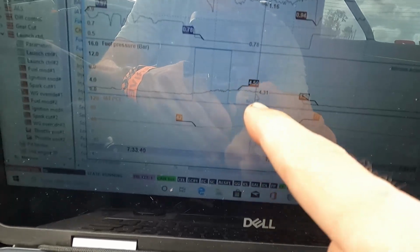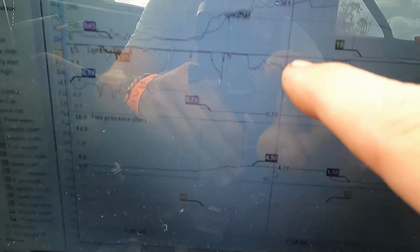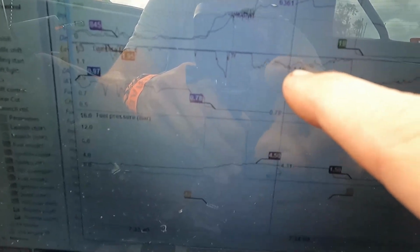So I'm not sure what's going on. This should be about 5.5 bar. This should be in like 0.78, and it's up in the ones. I mean, we have a serious issue, so I need to look that over and see, maybe the fuel pump's not kicking on, the second pump. So let me check that out, and I'll let you guys know what happened.